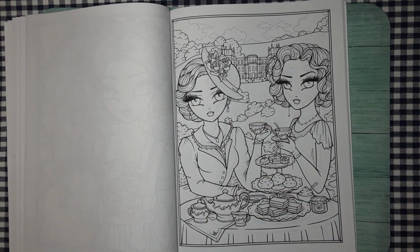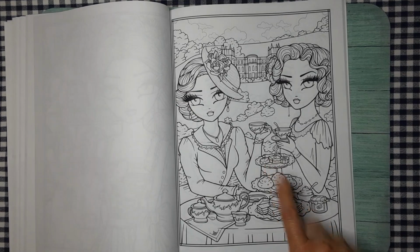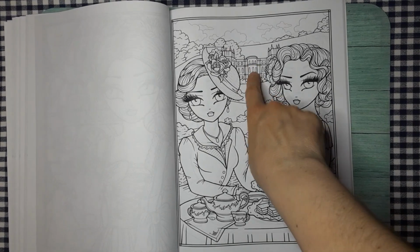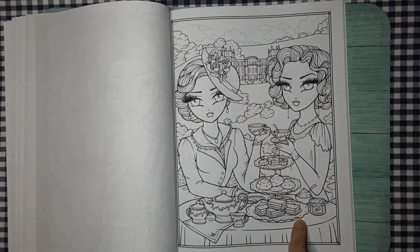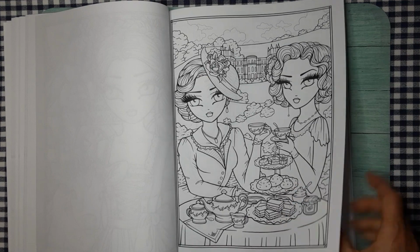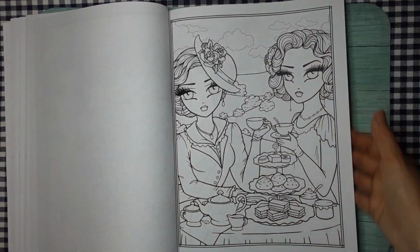Downton Abbey, one of my favorite series. If you have not watched Downton Abbey, I highly suggest you go do it. Love Downton Abbey. And there's Highclere Castle, I think it's called. And they're eating their scones and biscuits and jam and tea. Yep. Ooh, I can't wait to do that one. I'm so glad I picked this book up.